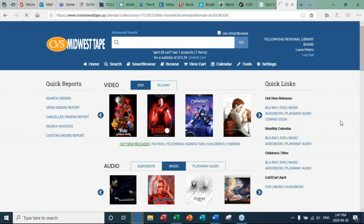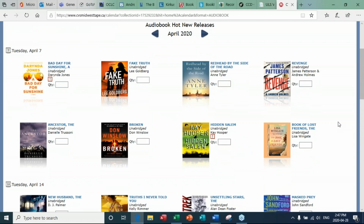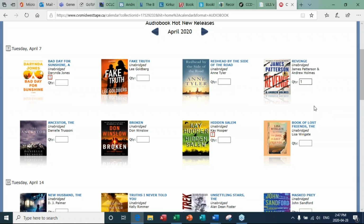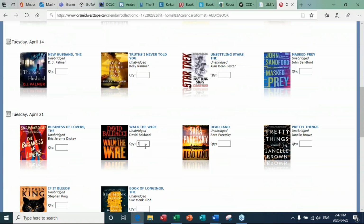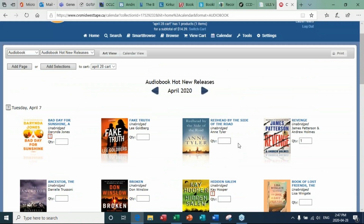So I want to go to the audiobook monthly calendar, for example. And I'm looking at some of the April releases. So I want to add 1 or 2 of these. And so I have added a couple of those. And at the very top of the page again, I want to add selections. And you can see that it's already the April 28th cart, because I've just created it.